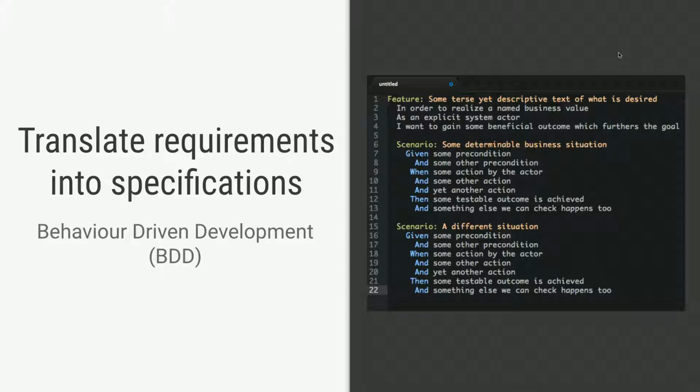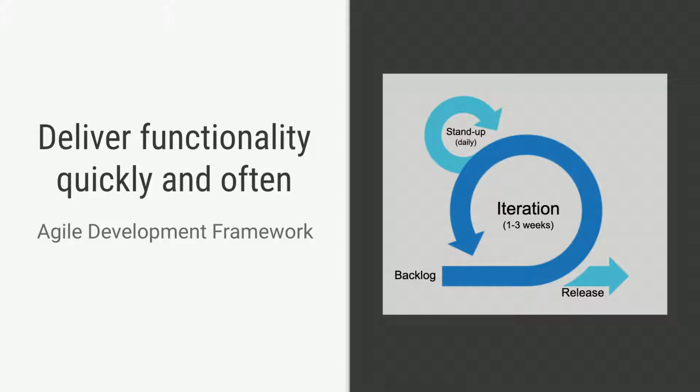So, Agile, this should be familiar for everybody, right? So, in those specifications, we end up with a backlog, which is just a long list of all the features we want to implement. And then we start taking chunks of those, the highest priority ones, and we work on them for 1 to 3 weeks generally. And we then do a daily stand-up to just keep on board of what we're doing, right?